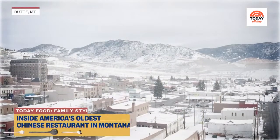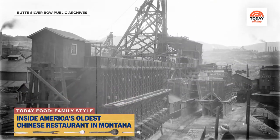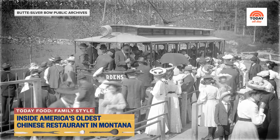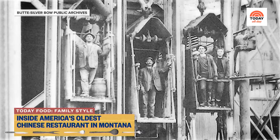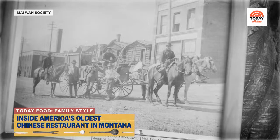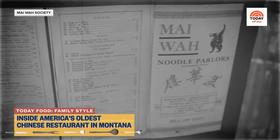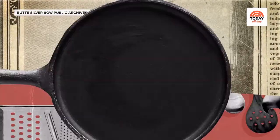At the turn of the century, Butte, Montana was a bustling mining town. The invention of electricity led to a demand for conductors like copper. Mining boomed, the city flourishing. The demand for labor brought thousands of immigrants to Butte. They came from so many different countries, including Italy, Ireland, and China. It was the classic portrait of the American West, with gambling, saloons, even a red light district. By 1914, Butte's Chinatown was thriving with over 60 Chinese-owned businesses.